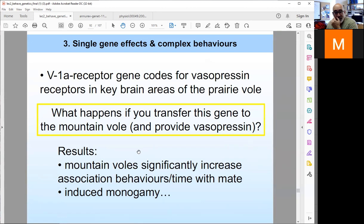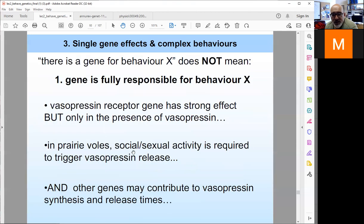So that suggests that the gene that's associated with the receptor is important, right? So that gene then influences the behavior of this monogamous behavior. So again, just to reiterate, the gene itself is not fully responsible for the behavior. That gene associated with the vasopressin receptor is not fully responsible. There's variation that's induced through behavior.